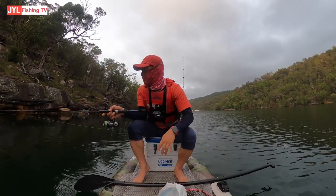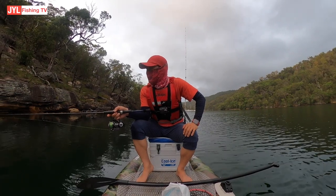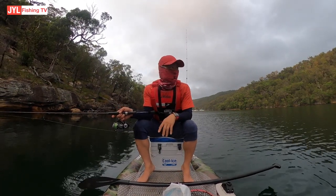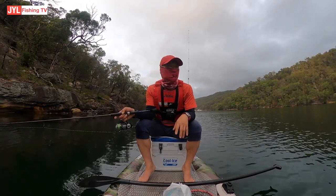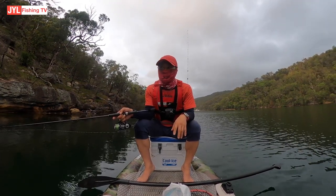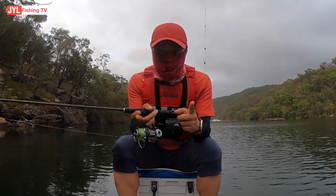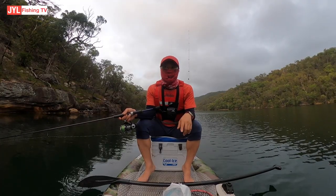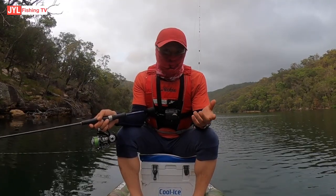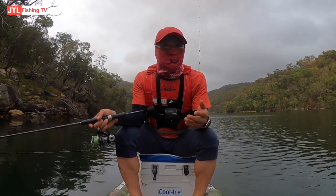If you've watched some of my older videos on my hobby kayak, this is the exact spot that I caught the 75 centimeter jewfish. Just slow trolling like this, a white soft plastic around that bait. And this is also the same spot on this paddleboard where I hooked up, I think it was a gummy shark or blue whaler.